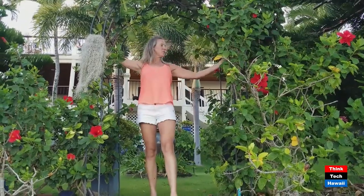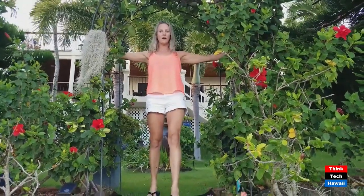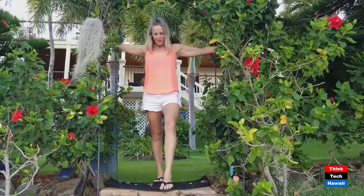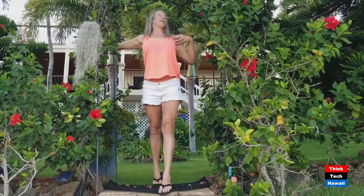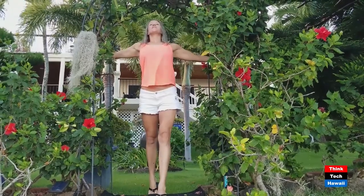So you're gonna stand in a doorway. I like to have my arms in what I call the T position, straight at shoulder height or slightly above. You put one foot in front of the other and use your back foot. You exhale and then you press forward with your back foot and you inhale and you stretch. You'll feel it get tight right across here. Then you push back and you inhale. Now you can exhale from that position.